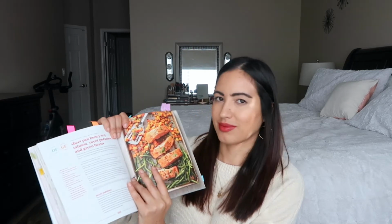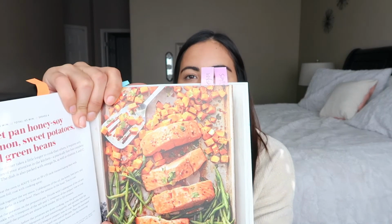Obviously you don't have to have an anti-inflammatory issue, but if you want to work on your gut health, brain health, cancer prevention, or just want to be healthy overall, I would really recommend this book. It doesn't have crazy things. This one is a fuss-free pulled pork tacos, which is not something super crazy. Or for fish, it's a sheet pan honey soy salmon with sweet potato and green beans. Those are obviously simple things.